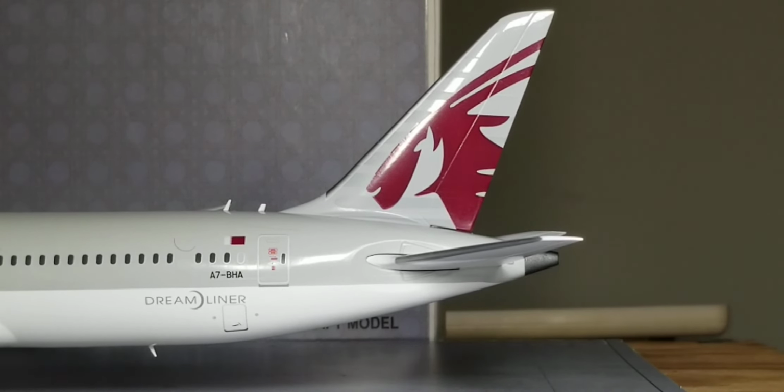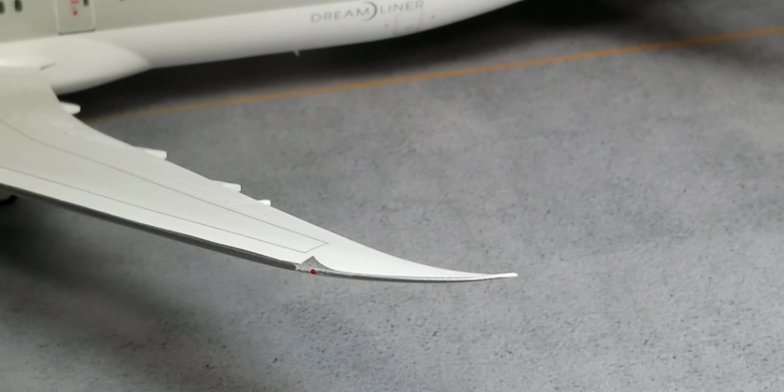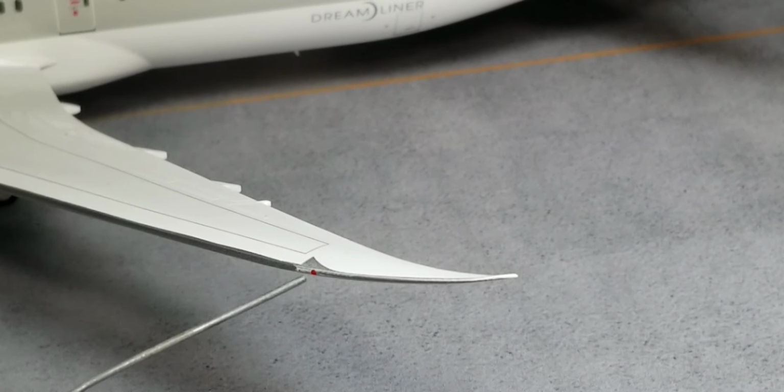There it is. The Qatar Airways corporate logo, which resembles that of an oryx, is also displayed on the tail fin of the aircraft you see there as well, okay? All right, now you're looking at the curved rake wingtip on this side of the aircraft, the port side, featuring the red navigation light you see there on the edge of the wing right here.